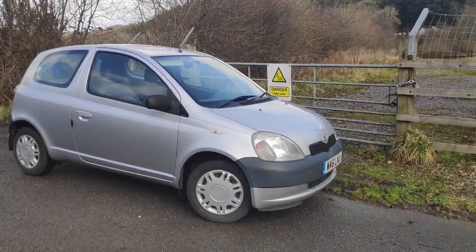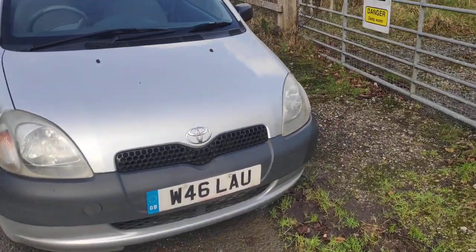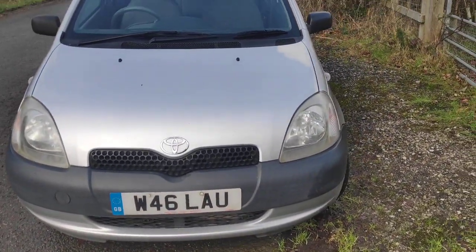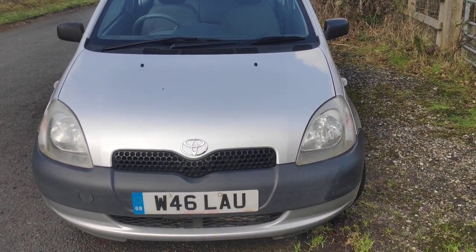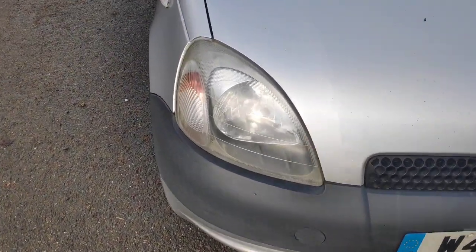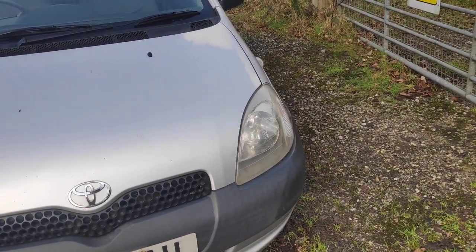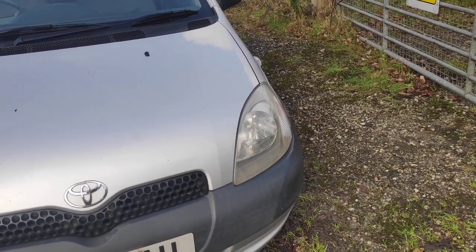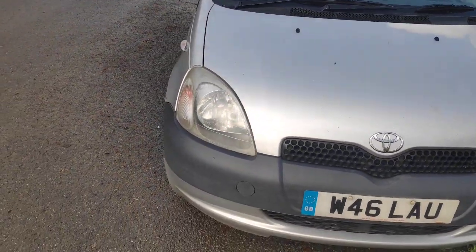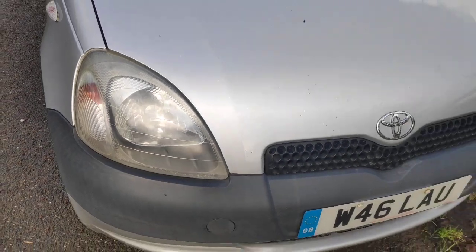I have done some work on it. It had incredibly yellow lights, much the same as my mother's Toyota RAV4 has. It's probably something to do with the lacquer they put on the lights at the factory. Now they're a bit old. So I did exactly what I did with my mother's to get it through the MOT. I polished them up. Oddly enough, it didn't get picked up by the MOT station, which is a bit weird because my mother's did, but as you can see, they've come up. I didn't do an incredible job, if I'm honest. It's better than it was, kind of thing.